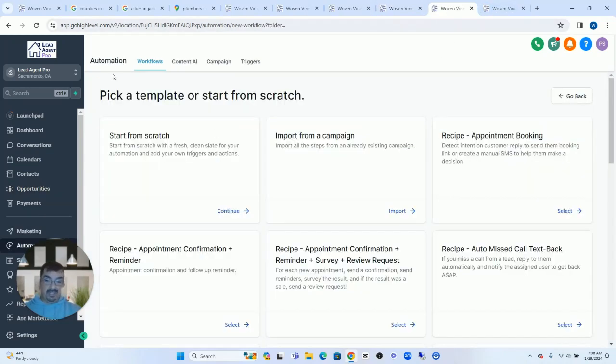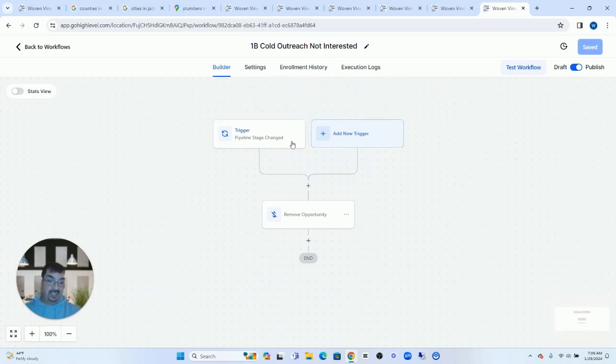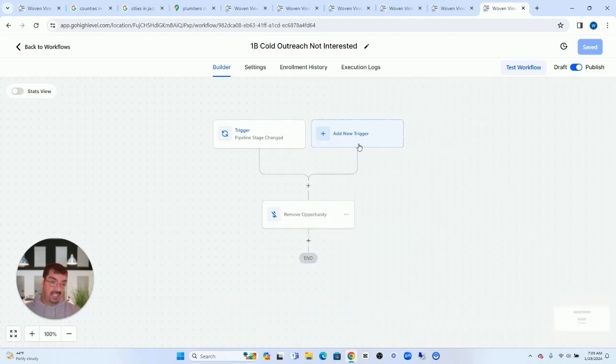And so to set up that automation, what we're going to do is come back over here into our workflows. We're going to click create workflow, click create from scratch. And so once we set that up, we have this workflow that we've set up. And so I just named it cold outreach, not interested. And so the initial trigger is going to be pipeline stage changed. And so what we're going to do is come over here, click trigger, type in pipeline stage changed, in pipeline, cold outreach, and then pipeline stage, not interested. Okay, so they're in this pipeline and they've moved. The minute they're moved into this not interested, this action that we're about to add is going to happen. So let me show you how to set that up.